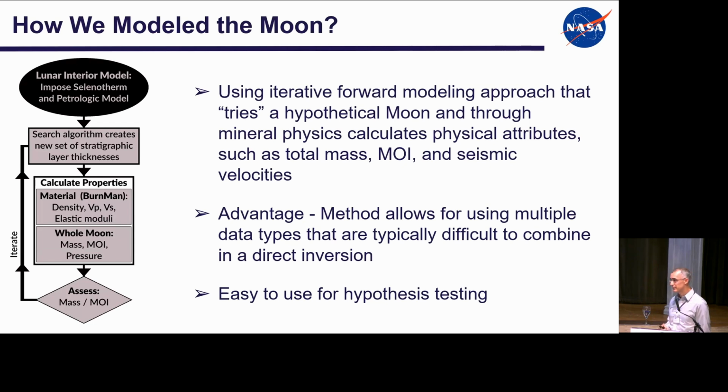So what we did was we did a lot of hypothesis testing. So a portion of this is a modeling exercise. So we generated lunar interior models and we tested them. And so I'm just going to quickly walk you through exactly how I generated these models. And I will walk through kind of quick, but I'm happy to answer any questions after the fact about how we generated these. But I want to leave time for the result at the end.